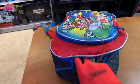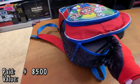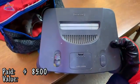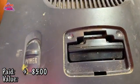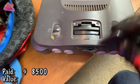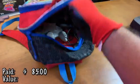Okay, as always, value and what we paid down here, $85. Here is the N64. I'm telling you guys, it is pretty dirty. She said it does work, and let's check for expansion pack. Okay, that's interesting because there is a game or two that I know require the expansion pack to play, and the jumper pack is in there. That's weird. Okay, interesting. Right now, I think N64s are like $75.